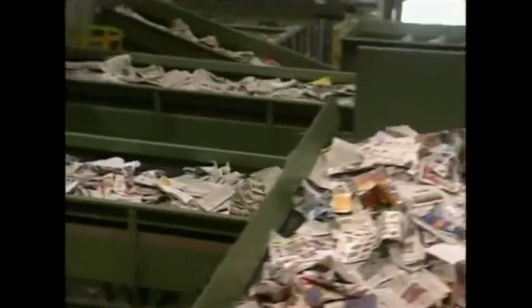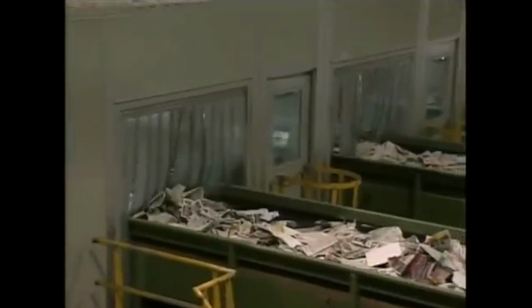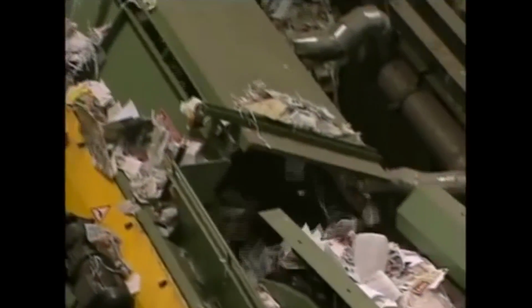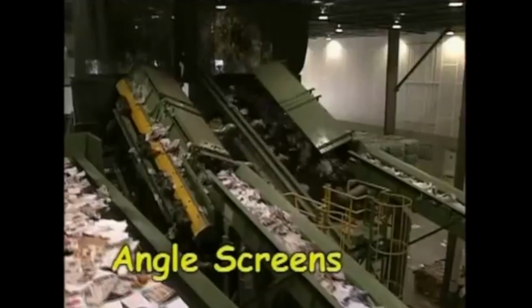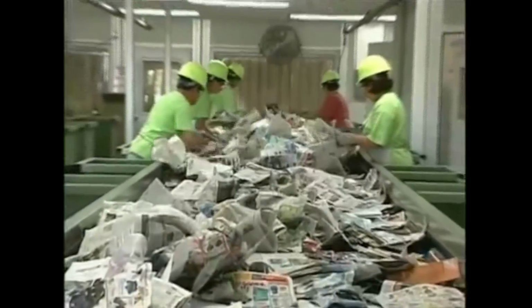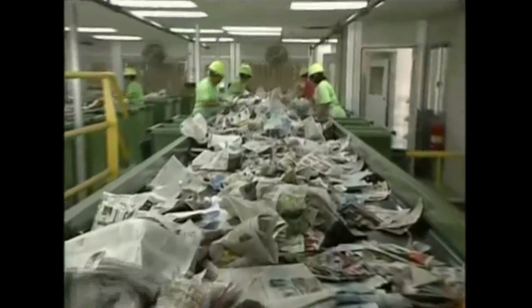The materials that make it through the news screens then move to the next sorting area. Here, workers remove any materials that are not acceptable to newspaper mills. The materials that aren't caught by the news screens move to the angle screens. These screens provide an important function because they separate containers, plastics, and cans from paper. What started out as a mix of materials in a recycling container has gone through a lot of separating, right? But there's still more work to do in order to prepare the material for delivery to an end user, such as a paper mill.